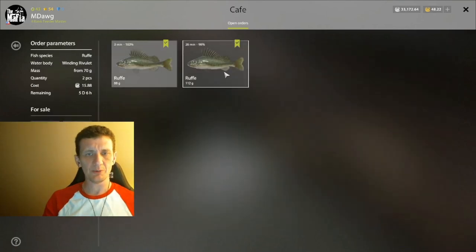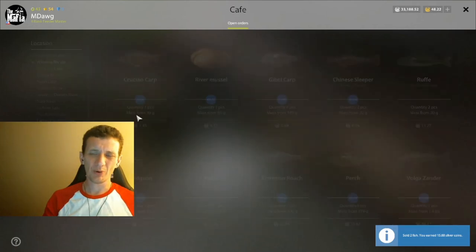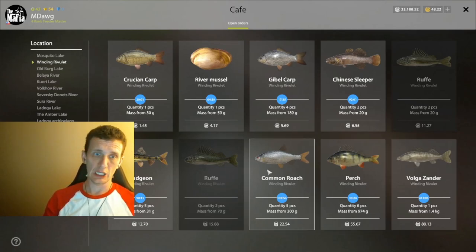2 over 70, we can also do this one for 15.8. So that's where you can start getting lucky. We're probably not going to get that perch. I guess the Volga zander order is possible, but not using Red Worm. I think you'd have to switch to Nightcrawler, and even with that, to get a 1.4 Volga, that's lucky, right?